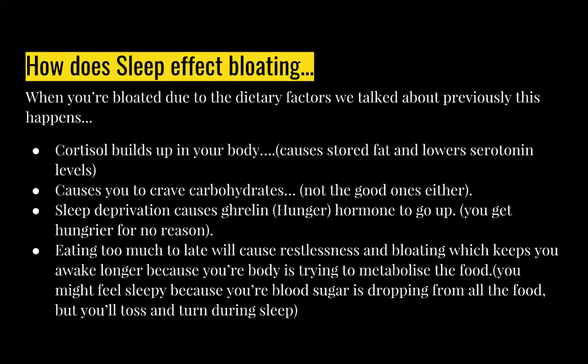So hunger hormone basically means that if that thing is out there, you'll start to get more hungry. Okay. Now, how sleep is going to affect the bloating. If you eat too much too late, it will cause restlessness and bloating, which will keep you awake longer because your body's trying to metabolize the food.